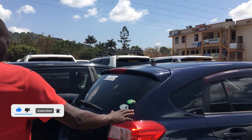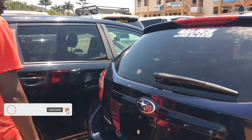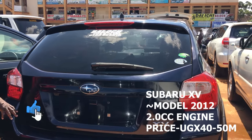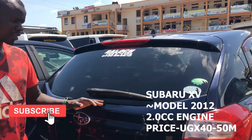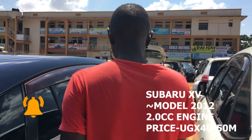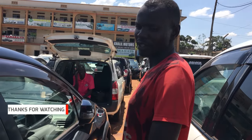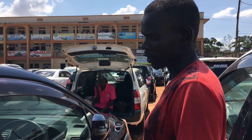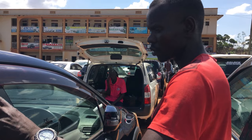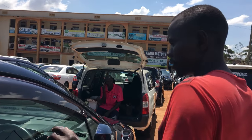And this one, XV is a new version. Subaru XV. The color is dark blue. The price is 50 million, negotiable. The engine capacity is 2.0. It's a 5-seater.